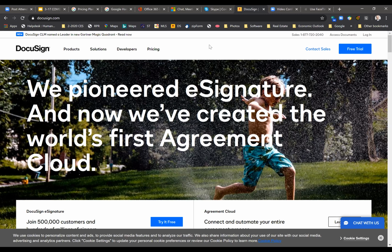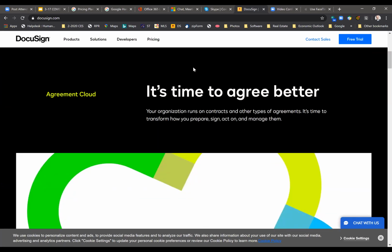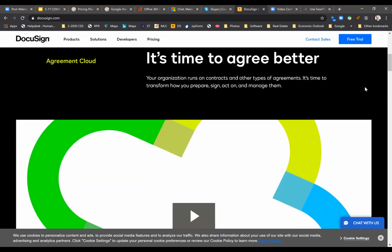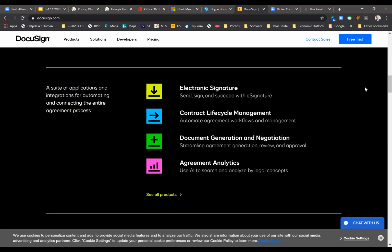So if you haven't explored DocuSign and it's an option for you, it's super easy to use. You can download it on your laptop, your desktop. You can do that through your web browser, or you can download the software on your iOS or Android device, whether it's a phone or tablet.